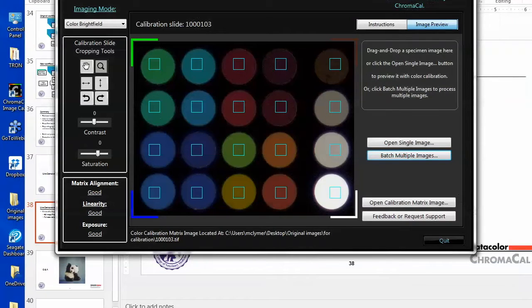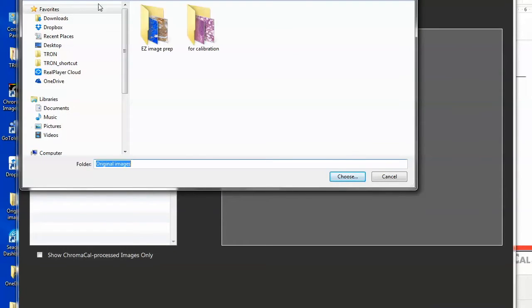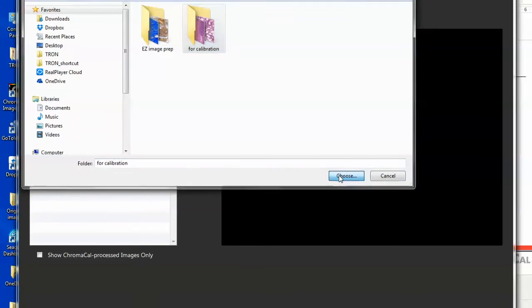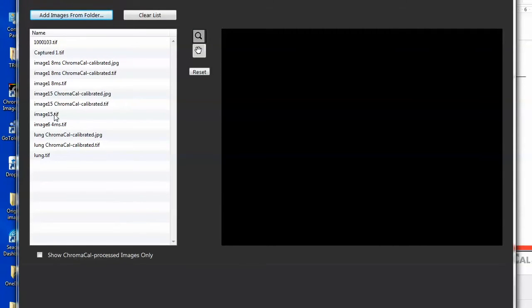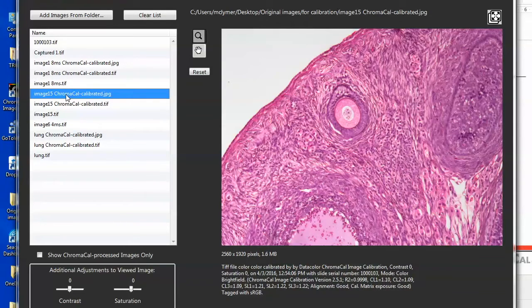If they don't appear here, go into the viewer. They're in calibration. So here are the images, uncalibrated. We call this Elephant Man. Very creative that way. And here is the calibrated view. And here you can see the metadata that is now saved with the calibrated image. There's a lot more information, down to the serial number of the slide, the version of the software, white balance values, saturation values, alignment.